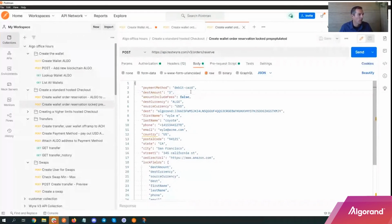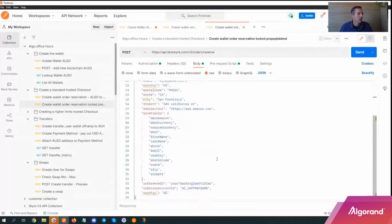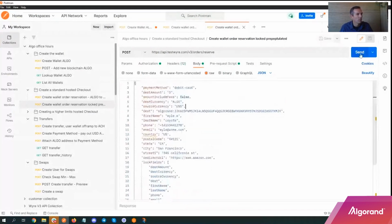If I want to set a destination amount of three Algos, that's the price of my NFT. I want to have the amount not include fees, because that's the amount I want to receive, and any fees on top, I want the user to pay for those. This address here is actually my business account address. So if you're a developer, you set up a business account with Wyre, you're going to get your own addresses you can fund. And then I have all the user information here. So send that.